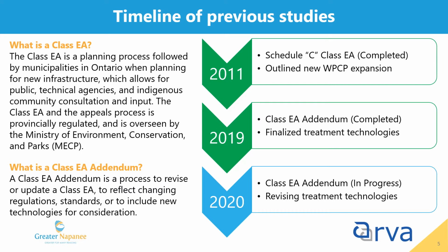The timeline of previous studies for the Napanee WPCP is as follows. In 2011, a Schedule C Class EA was completed, which outlined the need for a new WPCP expansion to the existing plant. In 2019, a Class EA addendum was completed, which finalized the treatment technologies that the newly expanded WPCP would include. This brings us to the current Class EA addendum process, which is being used to revise the previously considered treatment technologies that the expanded WPCP would include.